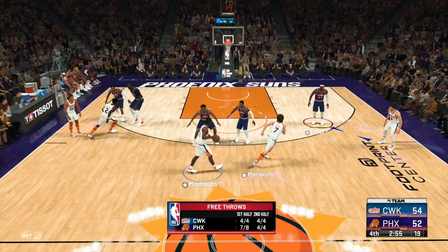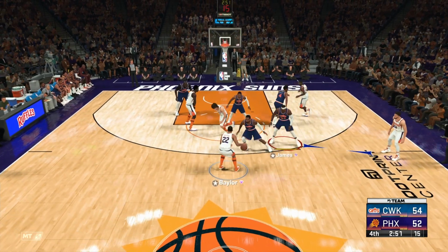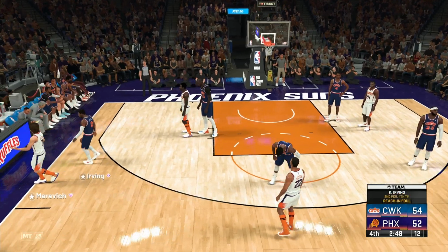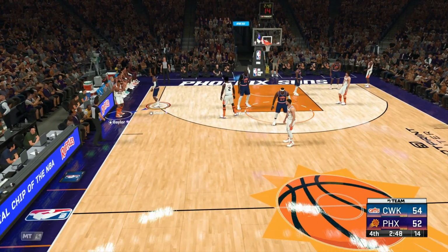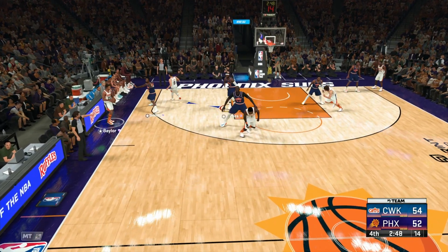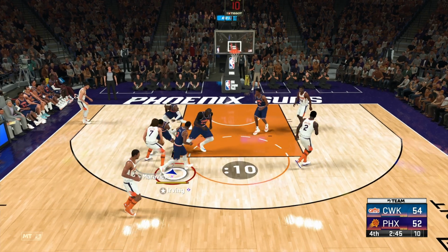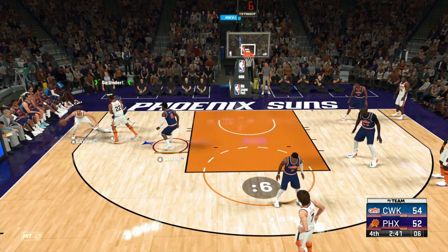Pass to Mashburn. Here's Baylor, covered by Smith. Here's Maravich. And there's the foul. It'll go on Kyrie Irving. That's foul number two for him, and that puts them just one foul from the bonus. On defense, the visiting team played a great fourth quarter defensively, allowing only 3 points. Six on the shot clock.